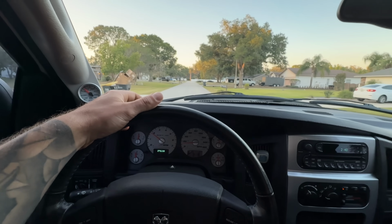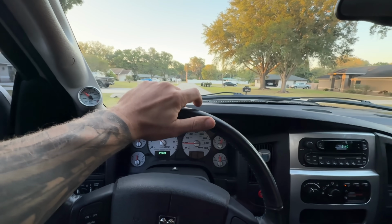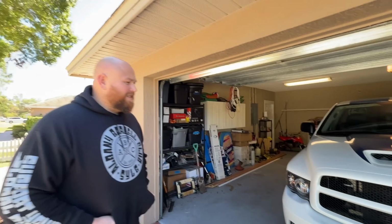Alright, you guys, this is it. Last drive. I'll pull her back in next to the Eco Diesel. Alright guys, she's running. She's about to go to the new owner.